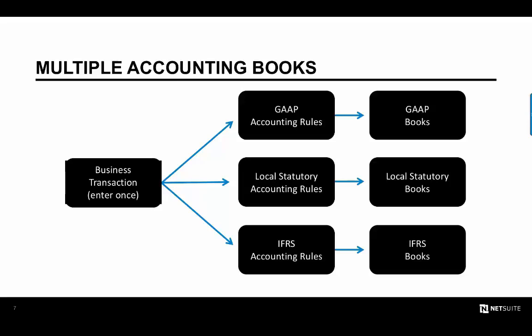Multibook also solves the ability to report on a company in multiple base currencies. That is what our local currency book handles. For instance, if you have a subsidiary in Mexico, which was set up with the base currency of the US dollar, but you also need to run full financials and report as if the base currency was the Mexican peso, you can add a secondary accounting book to that company and define it with the base currency of the peso.